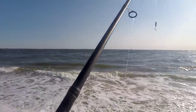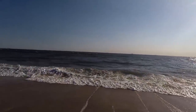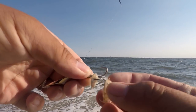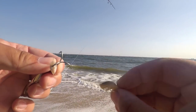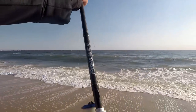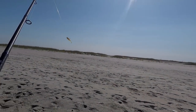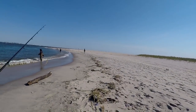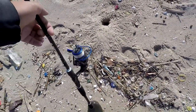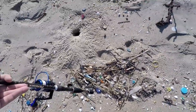Oh, look at that, dude. Two sand fleas now. Been snagging these the whole day. Apparently, there's a bunch of sand fleas down there right now, guys. I don't want to snag them, but I'm just working the spoon all the way down. No, for real, dude, what is this? Why is there so many of these around here? Look, one. Okay, that's one.